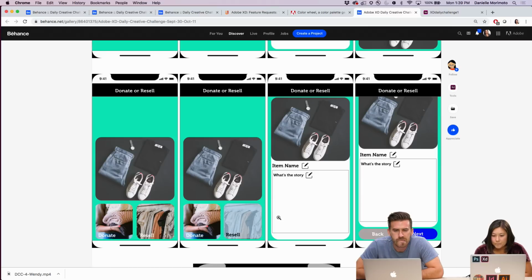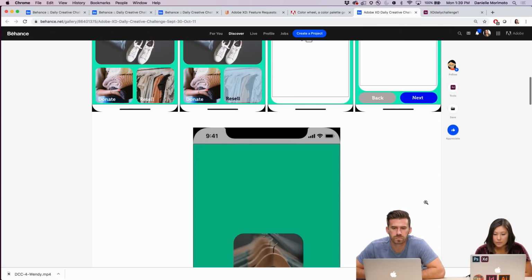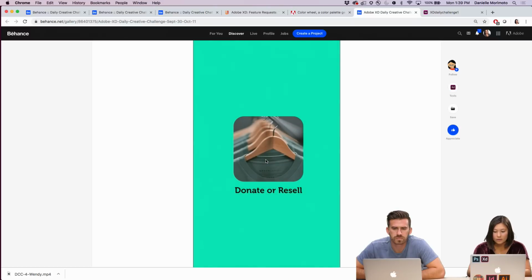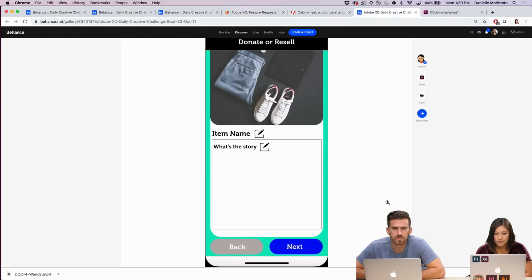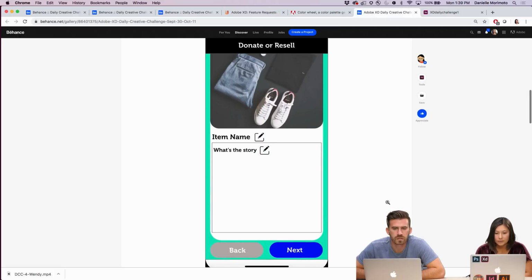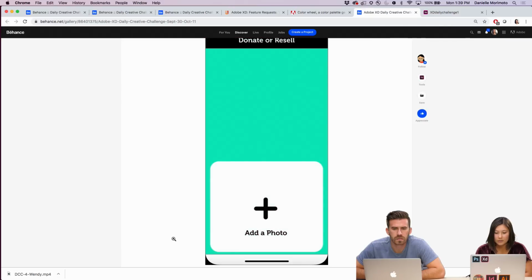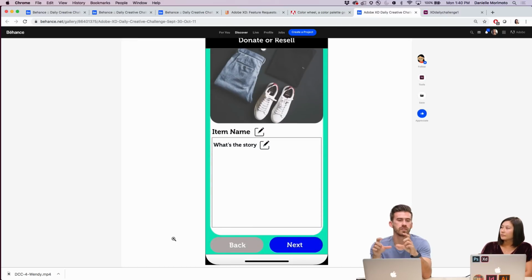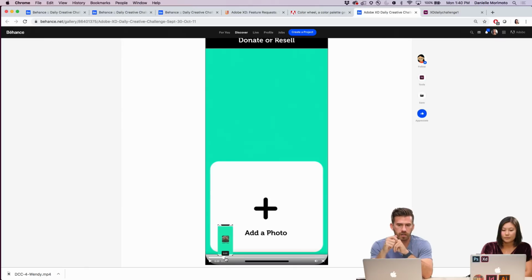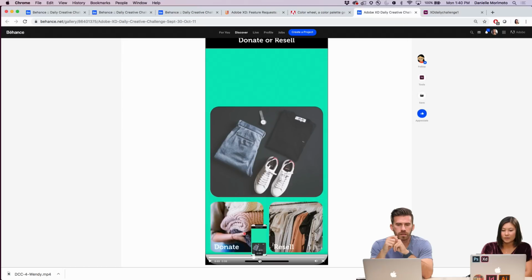This is cool. Yeah, so you have your item name, what's your story, and then you can press next. So let's check out the video here. I'll zoom this out. They got some cool animations going on too. Yeah. I'll play that one more time. That's interesting that the button where you click add photo just turns into the photo. That's kind of nice. Yeah, I did like that moment. You're always kind of in the same area. Yeah, it turns into this photo. I do like that as well. And then everything bumps up again.